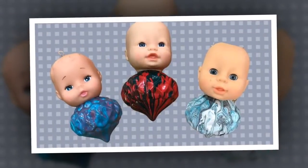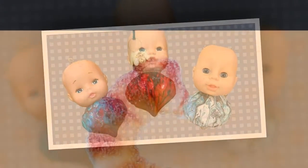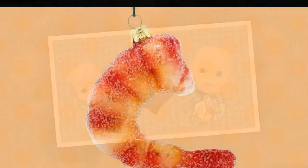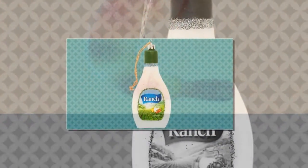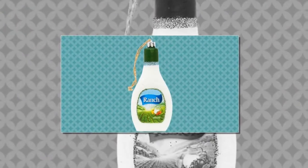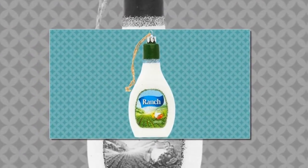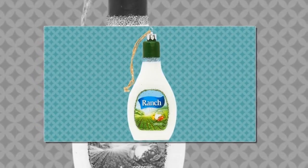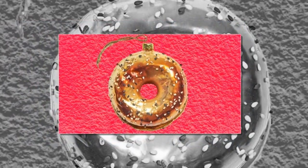A RuPaul glass ornament. Always Fits. Complete with glitter accents and a real sequin top, you can have Mama Ru hanging from your tree all season long. Shantay, you stay. Get it from Always Fits for $24.95.